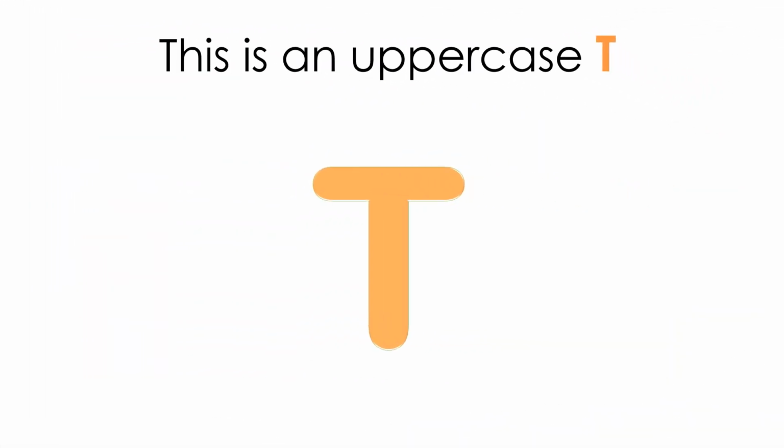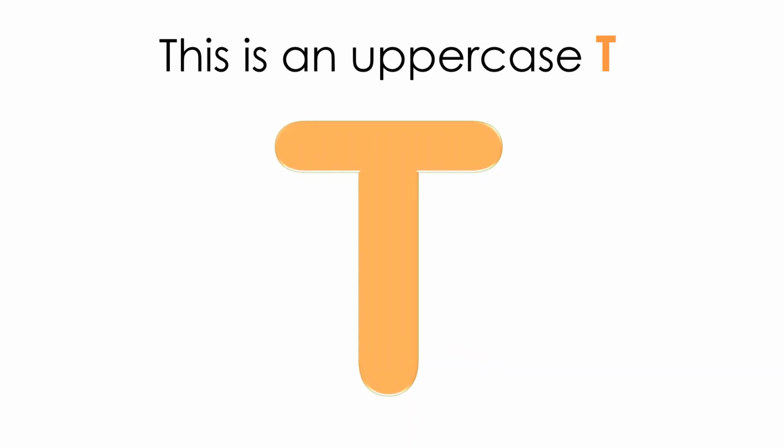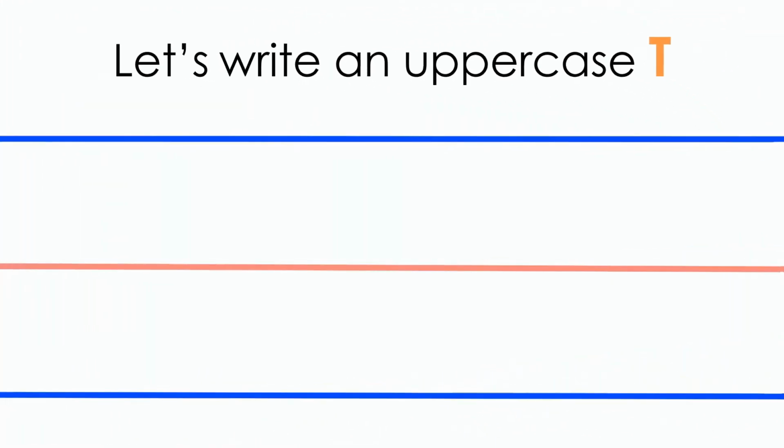This is an uppercase T. Let's write an uppercase T together. Can you get something to write on, like a piece of paper or a whiteboard, and something to write with, like a pencil or a marker?